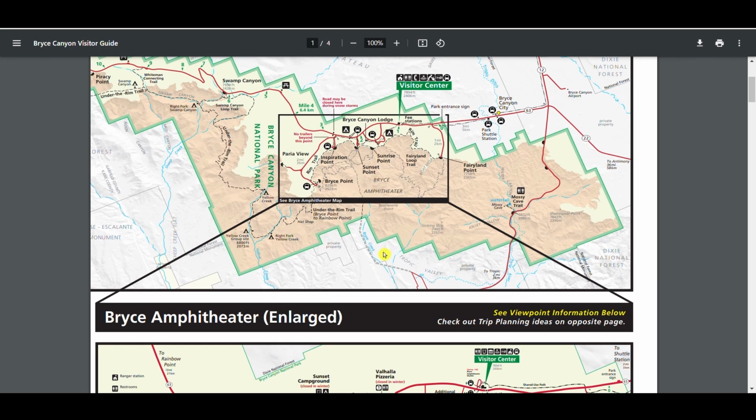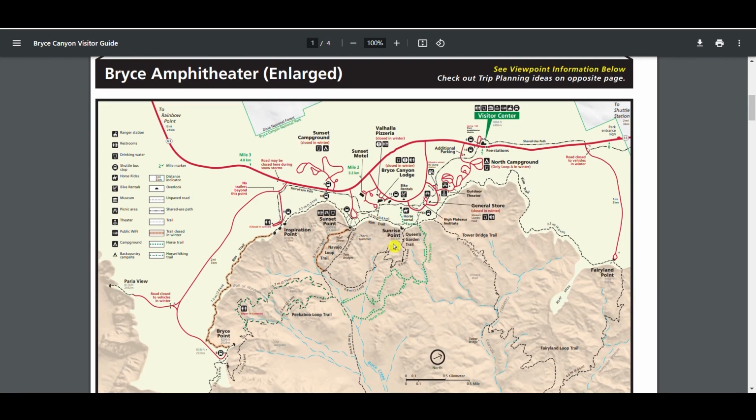So this section is just enlarged. And the Bryce Canyon Lodge is right here. And it's actually right close to the amphitheater. There's a little walkway you can take to hit the rim trail, which goes right along the amphitheater. And so it's a really great location. It's not necessary to stay in the park to get in there early and avoid crowds and stuff like that, as it is in some other parks where that's way more important. So for Bryce Canyon, it's not necessary to be in the park, but if you want to be right on the rim, it's pretty cool to stay in the lodge.